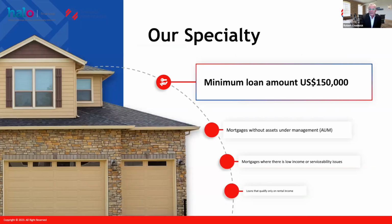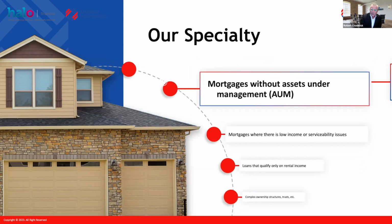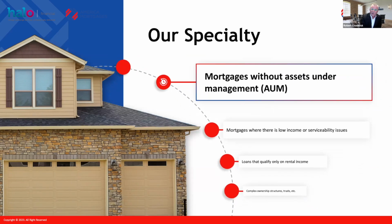So our specialty, we have a minimum loan amount down to 150,000, which I think makes buying a U.S. property affordable for pretty much everyone, especially if you talk about the high leverage amounts of 75% for a foreigner and 80% for an expat. All of our mortgages, again, do not require any assets under management, meaning you do not have to open up a bank account.